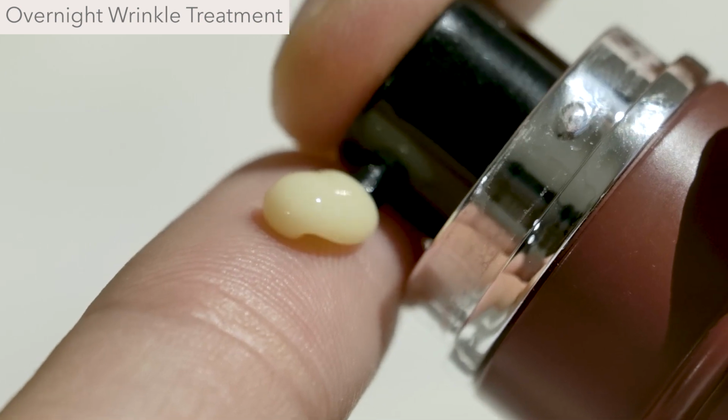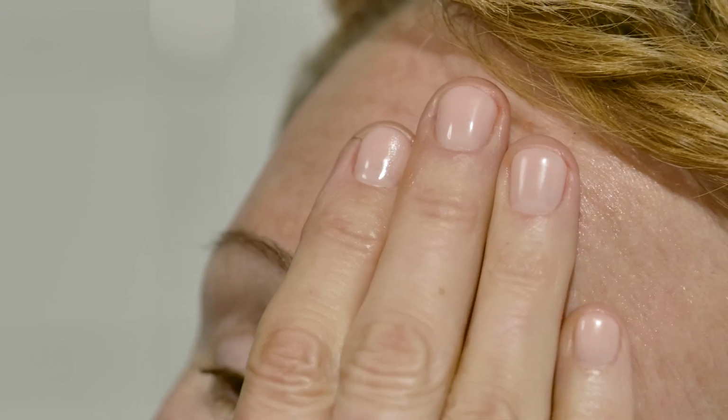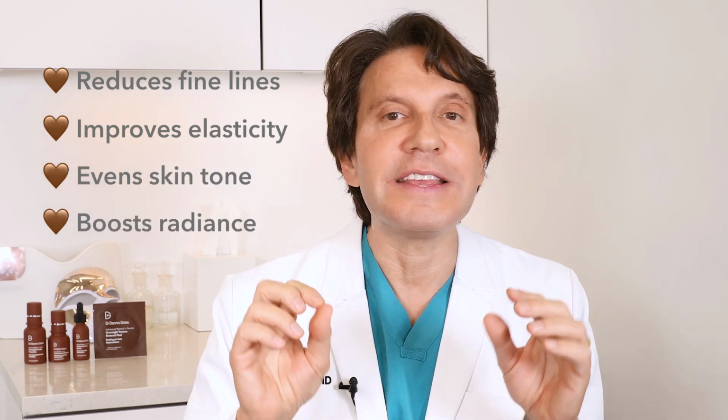As a dermatologist, many of my patients ask me, do I really need a special product for the nighttime? And the answer is yes, you do. And the reason being, your skin goes through a natural renewal process while you sleep. So it is essential for you to use a product that helps your skin repair itself overnight. And retinol is the gold standard that does that. So this product truly addresses all of the aging concerns while you sleep. It reduces fine lines, improves elasticity, evens out uneven skin tones, and gives your skin that beautiful radiance.